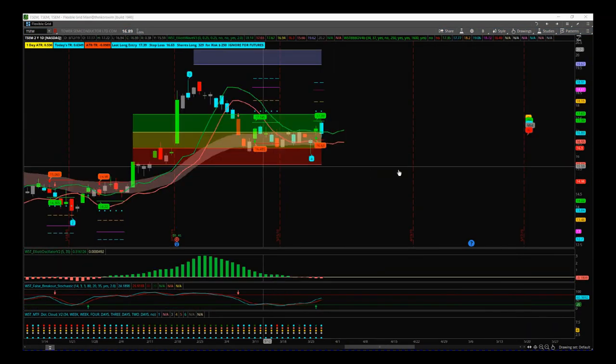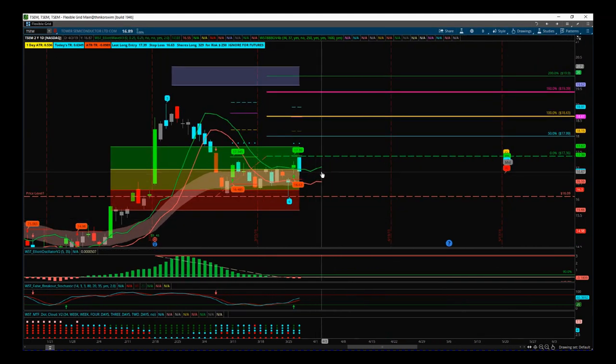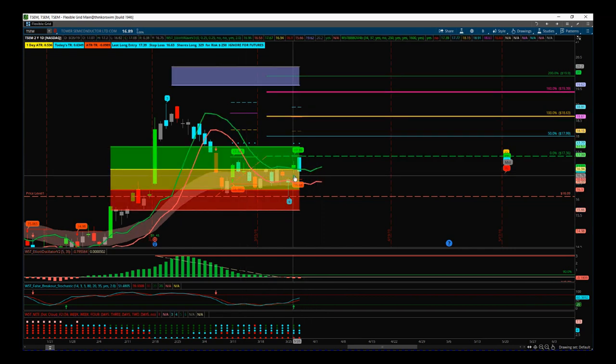TSEM triggered, but didn't do as well as Oli. We had a tiptoe trigger and we came back down on low volume. We're looking for this cloud to hold again and for it to push back up.